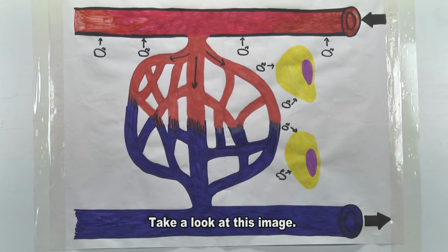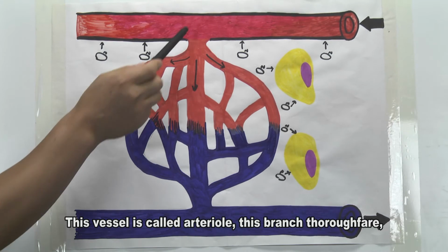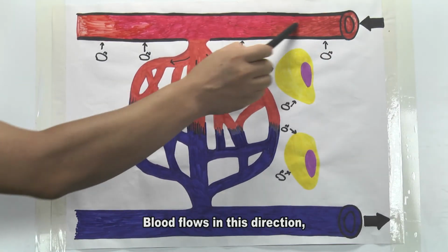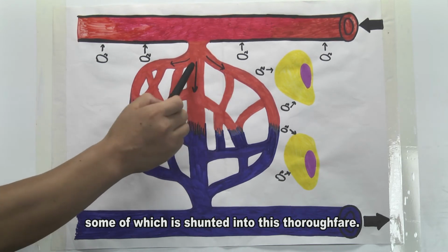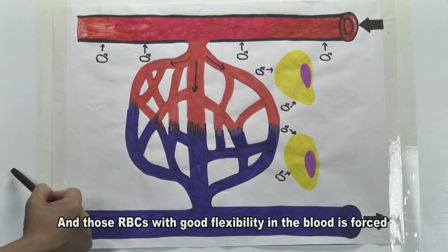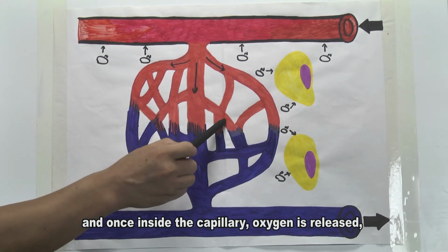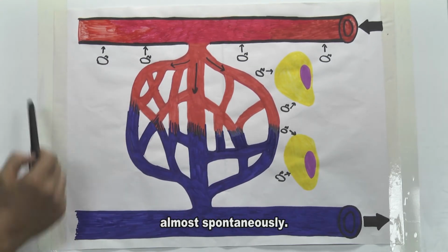Take a look at this image. This vessel is called an arteriole. This branch is the thoroughfare, and these branches are capillaries. Blood flows in this direction, some of which is sunk into this thoroughfare. And those RBCs with good flexibility in the blood are forced to squeeze inside the capillary by blood pressure. And once inside the capillary, oxygen is released almost spontaneously.